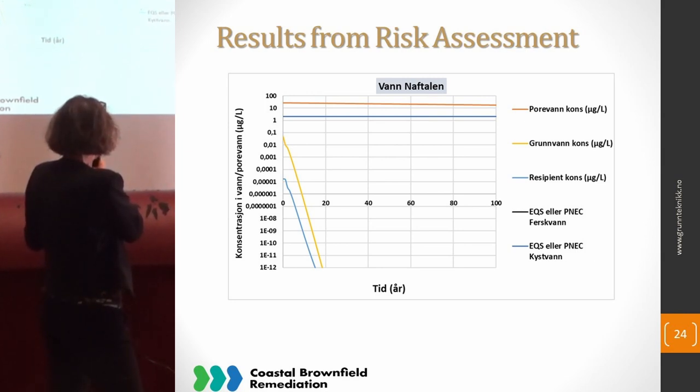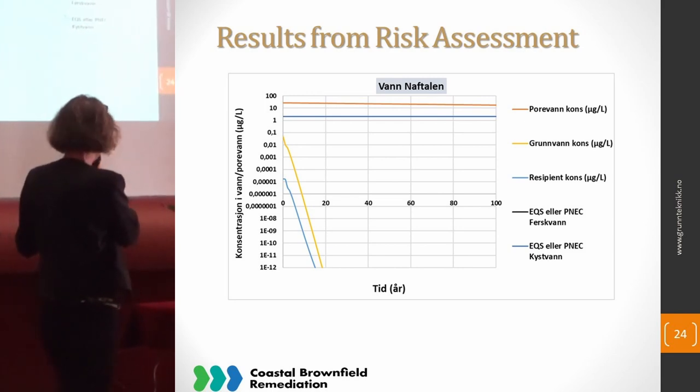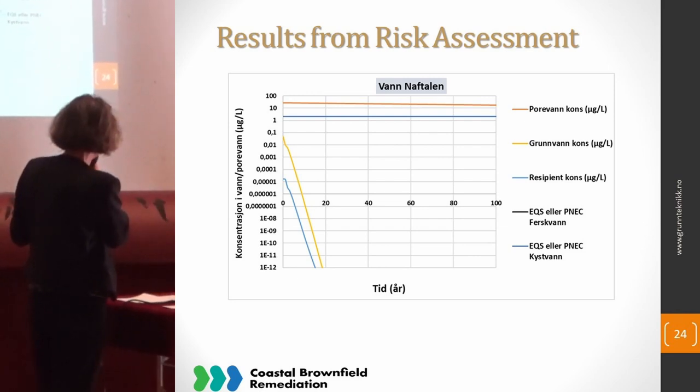Here you can see that this is quite easily soluble, so the concentration will go down quite quickly, within 20 years, but it's going to go down. And also in the recipient, it's going to go down quite quickly. And here you have the EQS values, and the groundwater values are here. So we are also good with regard to these EQS values here.